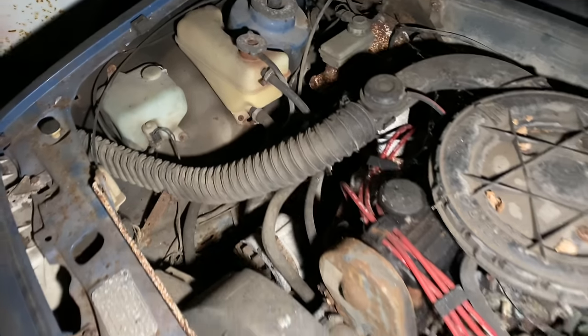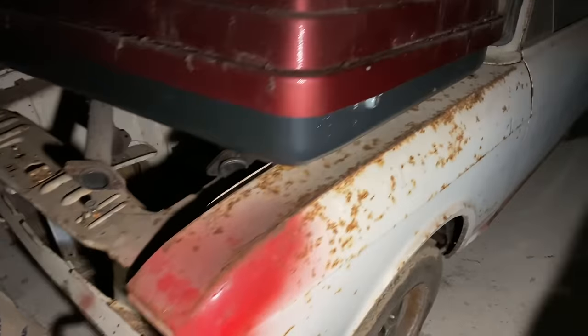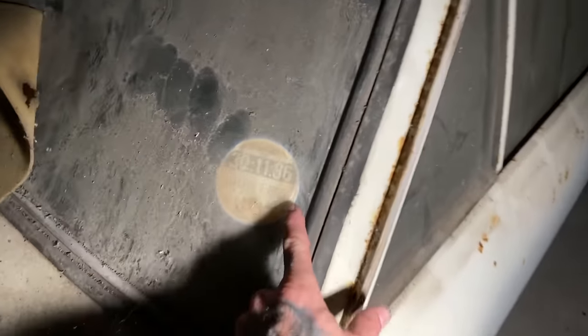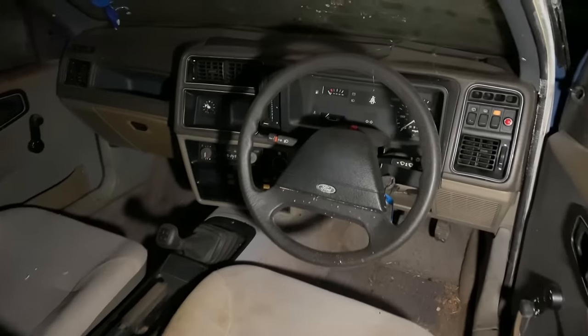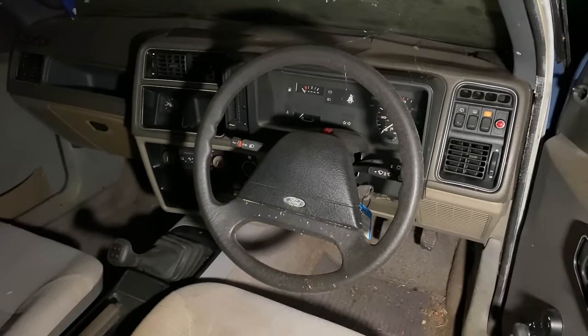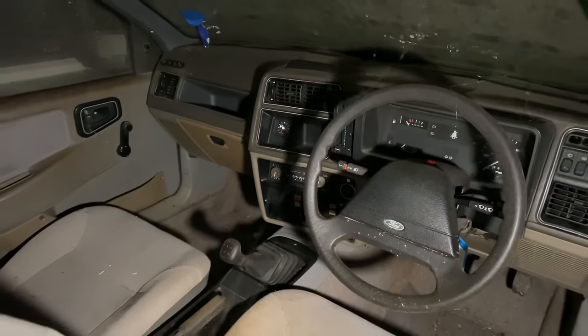Wow, wow, wow. What a beautiful thing. I love them. Another Cortina. Obviously this one was in for a restoration, but never got finished. Look at this. Last taxed, 1986. Is the door open on this? Oh, that hasn't been open for a long, long time. Guys, look at this. Keys in ignition, 69,781 miles. Oh, wow. This is so cool. I am in my absolute element right now.